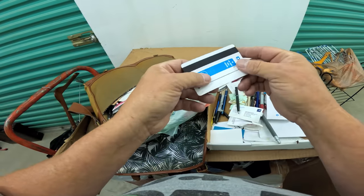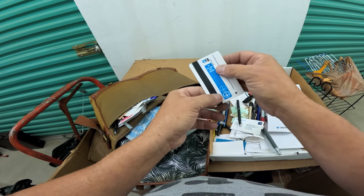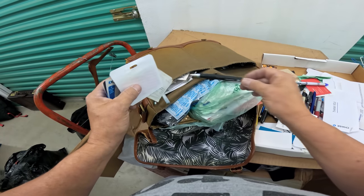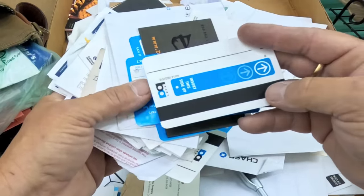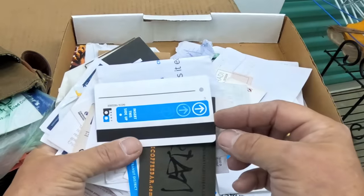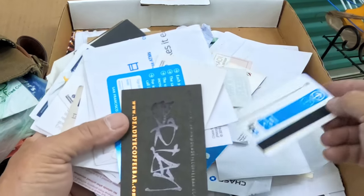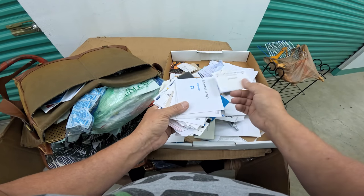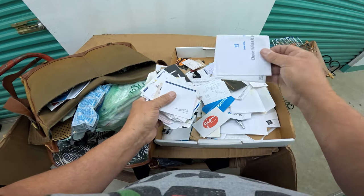Well, there's a BART card. Same as cash, guys. For me. $2.50. And send that in and get it redeemed. Some more BART cards here. $2.50. It looks like $5.75. I can't tell if they've been used though. Can't see anything on that one. These could add up to a little bit of cash. Another one.